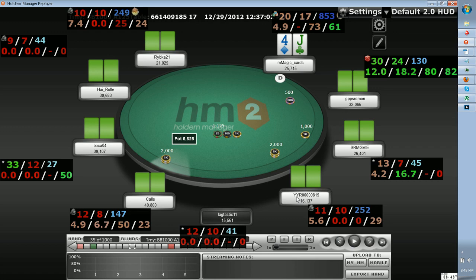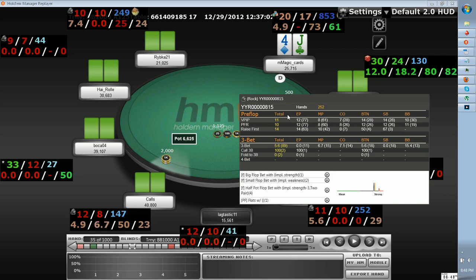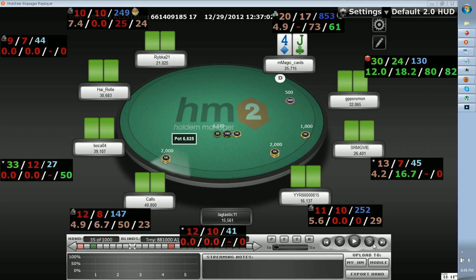So in this hand, YYR opens under the gun. He's got a fairly tight range, so that's something to note. He's probably opening something like, it says 12%. I would suspect maybe even less, considering being specifically under the gun and his stack size.